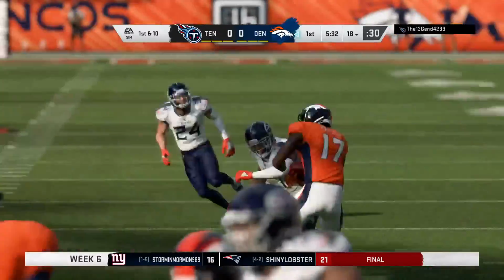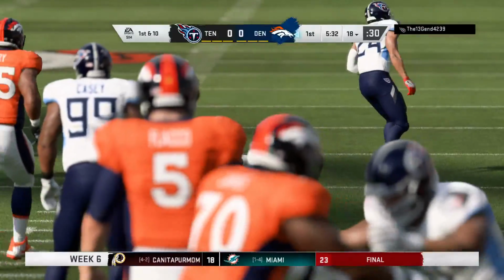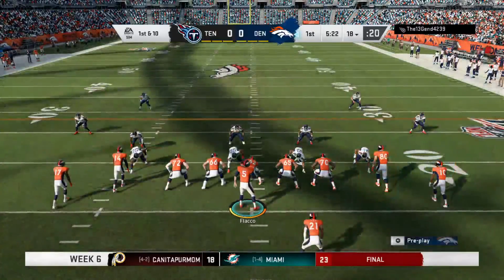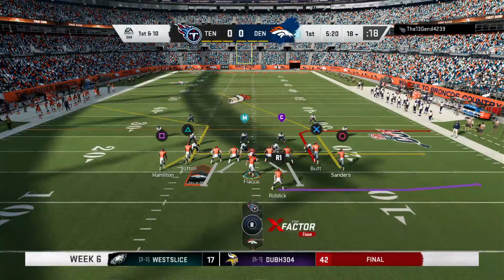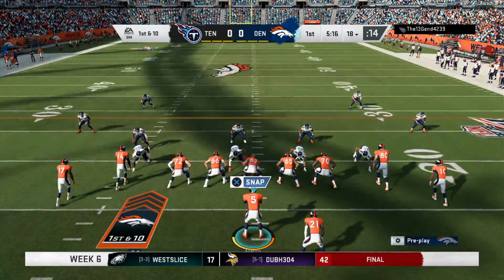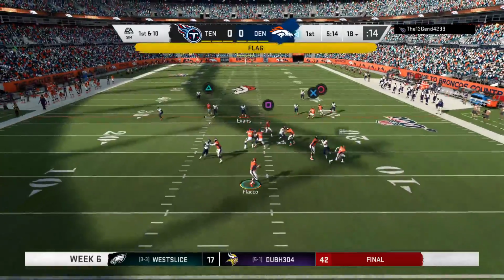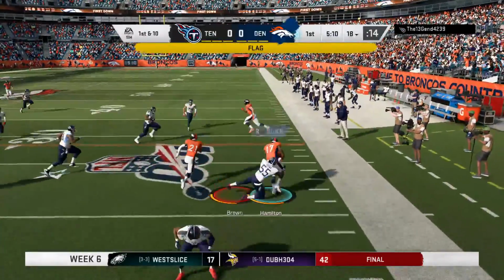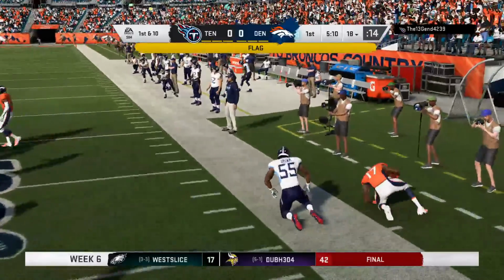First and 10 at the 18-yard line. Thanks to that last play, a little more room to operate. 1st and 10 at the 18. And again, it's Flacco to throw. That one into the hands of Hamilton.